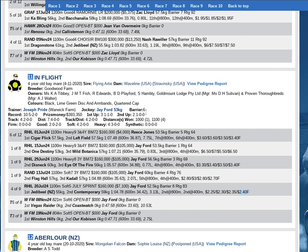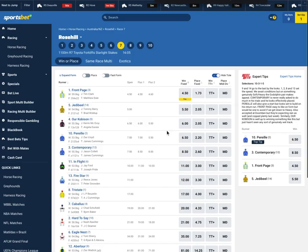We'll get a perfect trip from the 6 alley, stalking a fast tempo on the front end. Look at these pace numbers. This is where you want to be in this race. We'll get first run in deep stretch. Will Peril be able to chase it down? That's the question. They should be fighting it out. Pretty confident they will be. The 10 Peril, 6.50, 2.20. And the 11 In Flight, 11.0, 3.0.